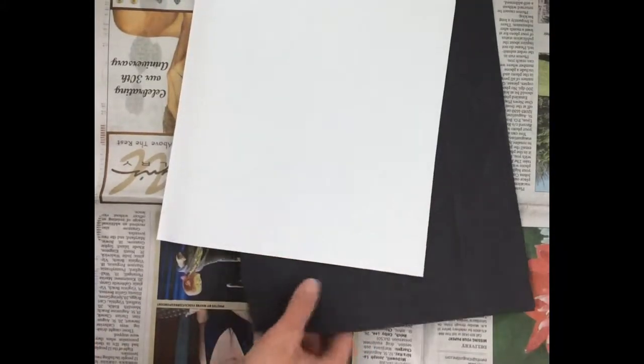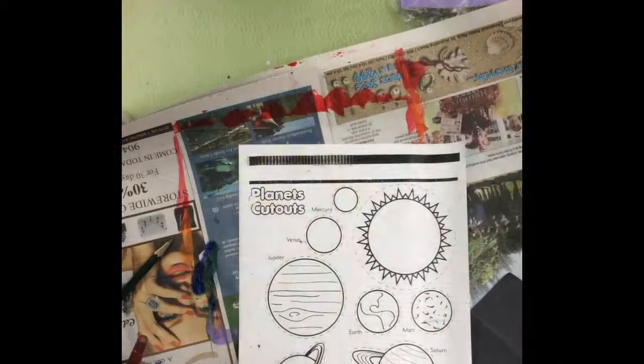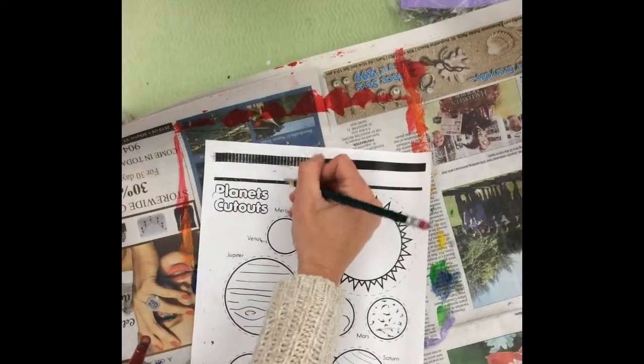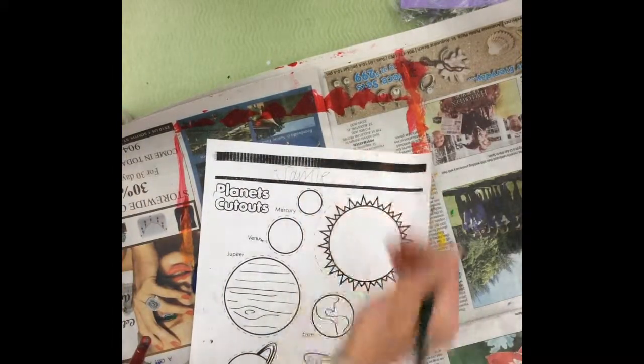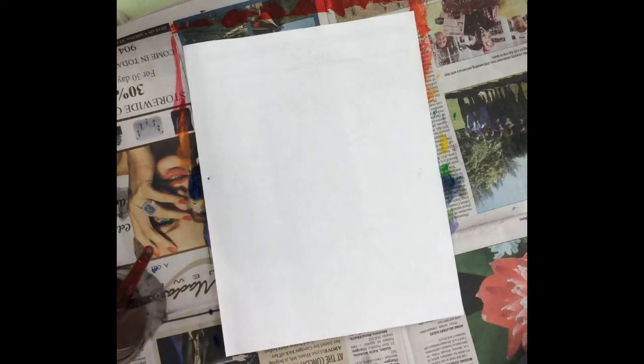white paper over and I like to paint the whole back of my paper, and I'm going to show you why. So, the white paper is for the planets, the black paper is going to be for the stars, and we're going to be splatter painting that. So, to get started, I write my name on the front where you can see the planets. I flip my paper over, and like I said, we're going to be painting the whole back of the paper very quick with thick paint.